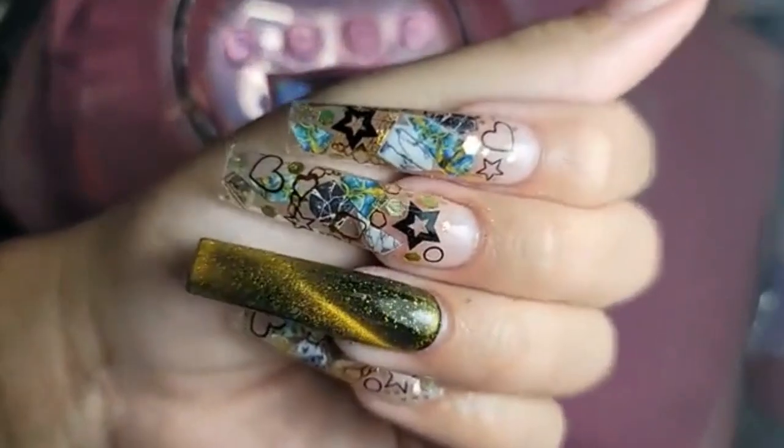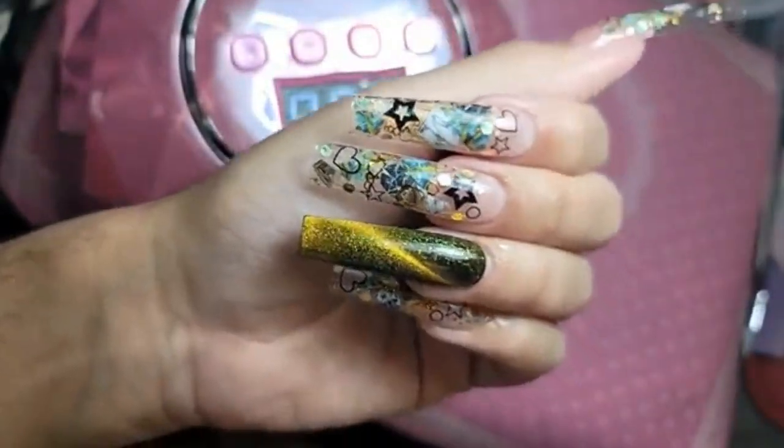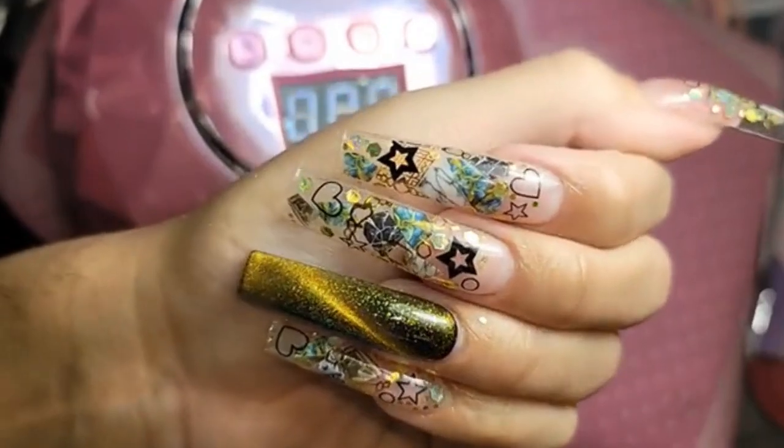A walk in the park, these nails, yes. Get the hard light on. There we go. Beautiful. Well, my loves, that's going to wrap it up for today's live demo.